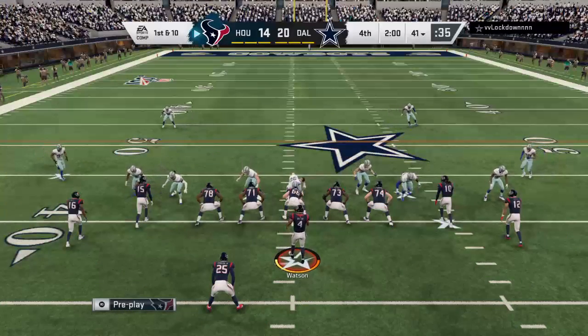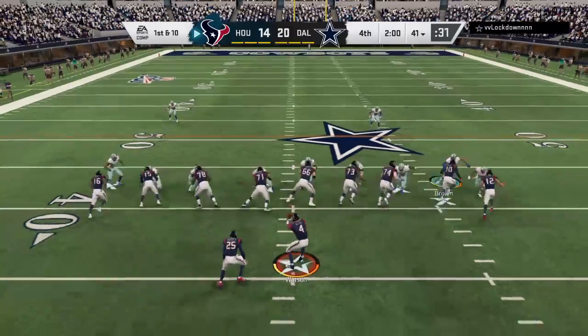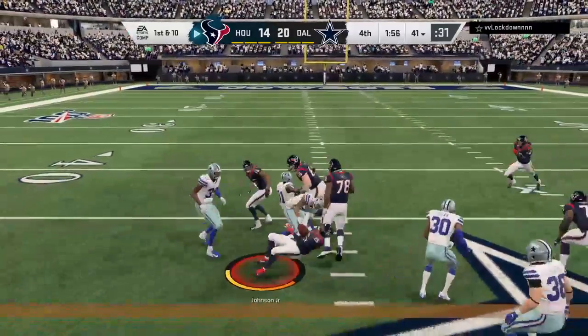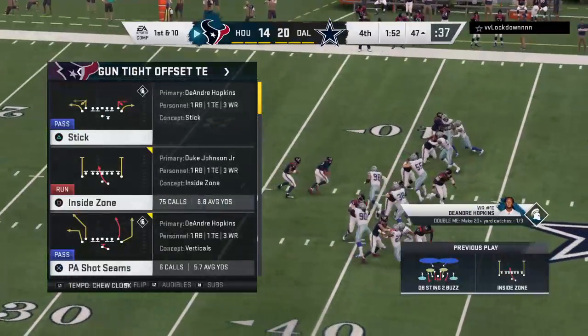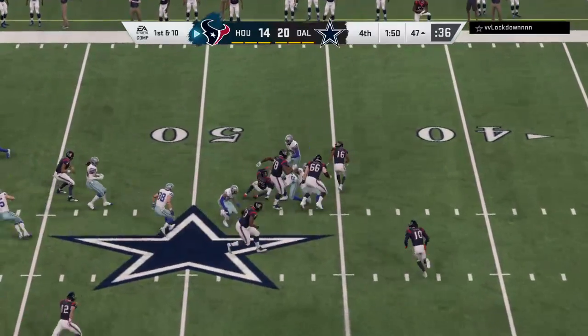So it's Texans football as we welcome you back. And let's see what they've come up with offensively after having time to talk it over. They'll run it with Johnson. And he'll be taken down, but not before he works it past the 50. 12 more yards there and another first down. Now you're right on the edge of field goal range.